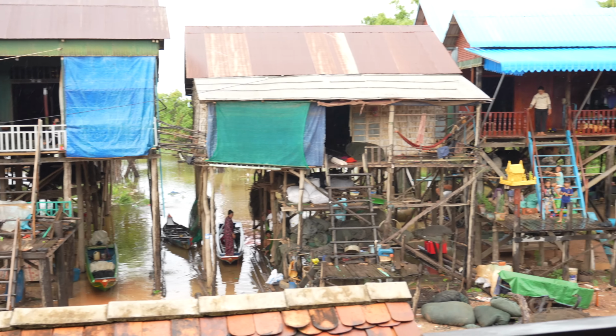So we are cruising down the Tonlé Sap River. This is a busy, busy body of water. There is a lot of boats going, and this is one of the world's most biodiverse lakes. In fact, it's the 4th most in the world. I was just reading online. Over 300 species of fish. There's crocodiles in here. There are even otters that live in here. Tons and tons of birds, including extremely rare ones like the giant ibis.